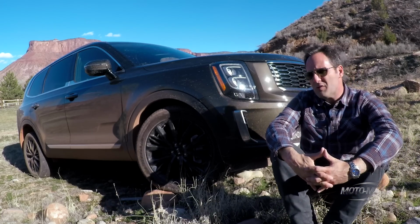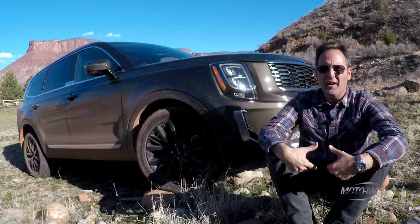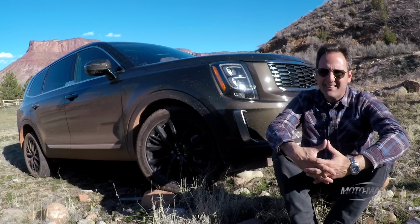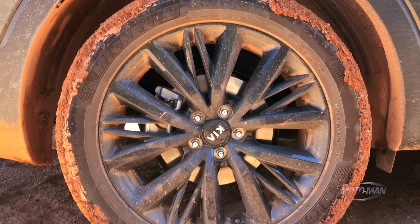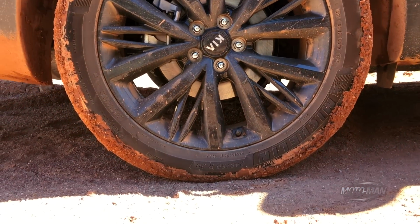Then there are two sizes of wheels on offer. On the basic version, it's an 18-inch. This, not so basic, 20 inches. I'd also like to point out the black wheels with the green looks pretty cool.